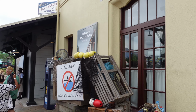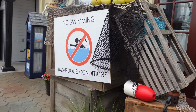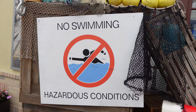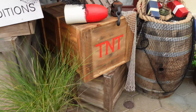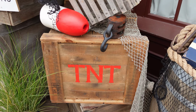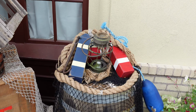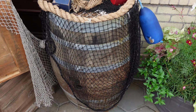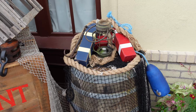We have some more Jaws props right over here. No swimming, hazardous conditions. So that's a sign they would have put up when Jaws was roaming the water. And look, there's a little barrel of TNT. If you've seen Jaws, you know that is exactly how they defeat Jaws. They put a barrel of TNT in his mouth and they shoot it. And there's a little anchor right here on this, I believe, gunpowder barrel. So that's exactly how you set up a trap for Jaws.